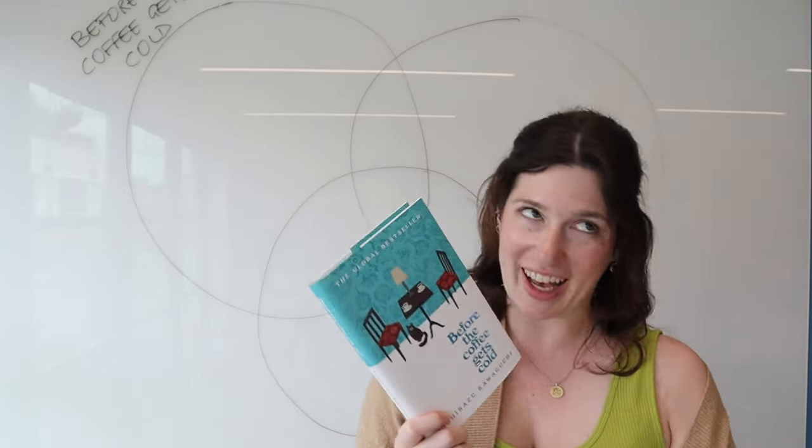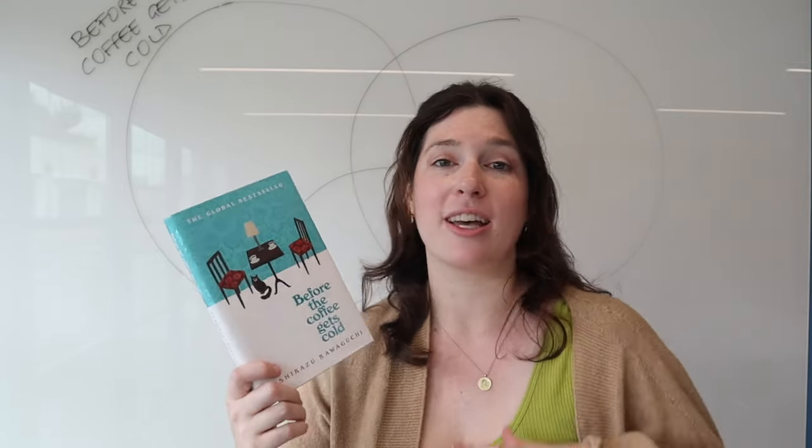It is set in a couple of different cafes in Japan. So the main setting is a cafe called Cafe Funicular, it's a tongue twister, which is in Tokyo, and looks just like a regular small little tucked away cafe, but it has one key difference. It has one chair in the cafe that people can come to and sit in, and it will help them travel in time.